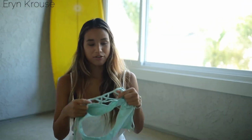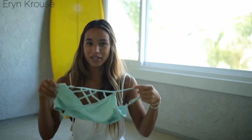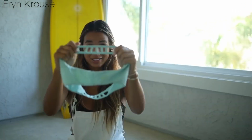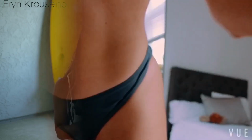It does give some lines on my chest when I wear this out all day just because it has a little bit of a cutout, but I love it. I don't really care. And then these are the matching bottoms. I super love how they did the sides on this. I think it's so pretty and it just matches with the top really well.